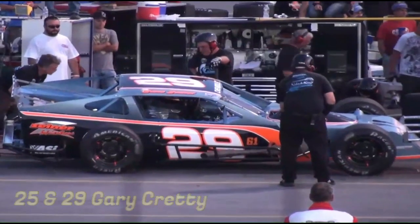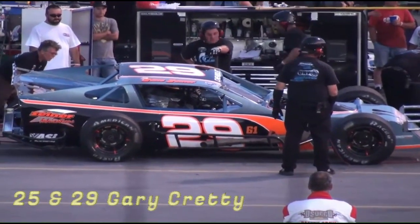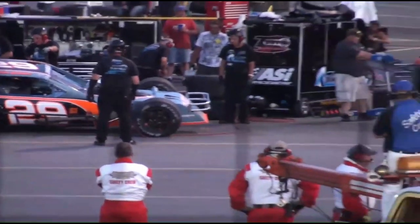Up next is the late 90s and mid-2000s Gary Creddy-owned modified. This team won everything in the 1999 NASCAR Modified Tour season with Tony Hirschman. Then in 2001, Ted Christopher drove it and won the Thompson World Series. Then the car moved to the ROC Tour and was able to win the 2011 Oswego 200 with driver Zane Ziner.